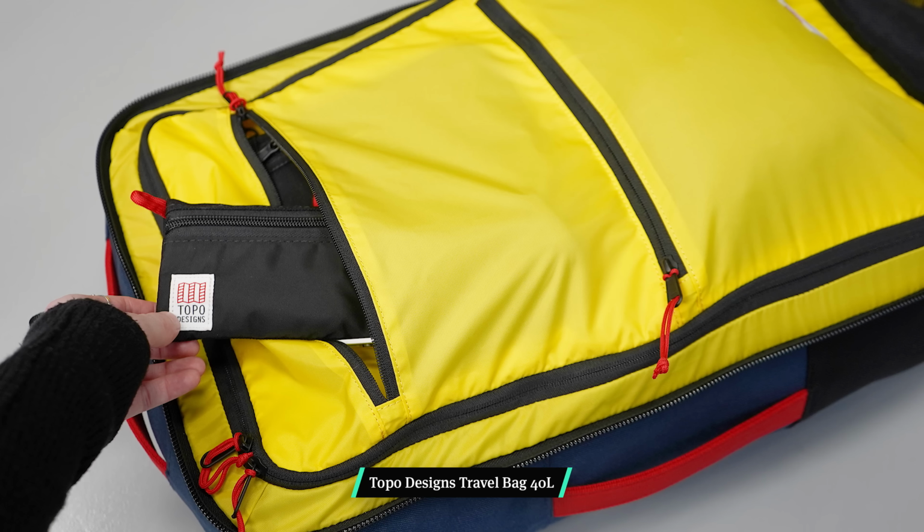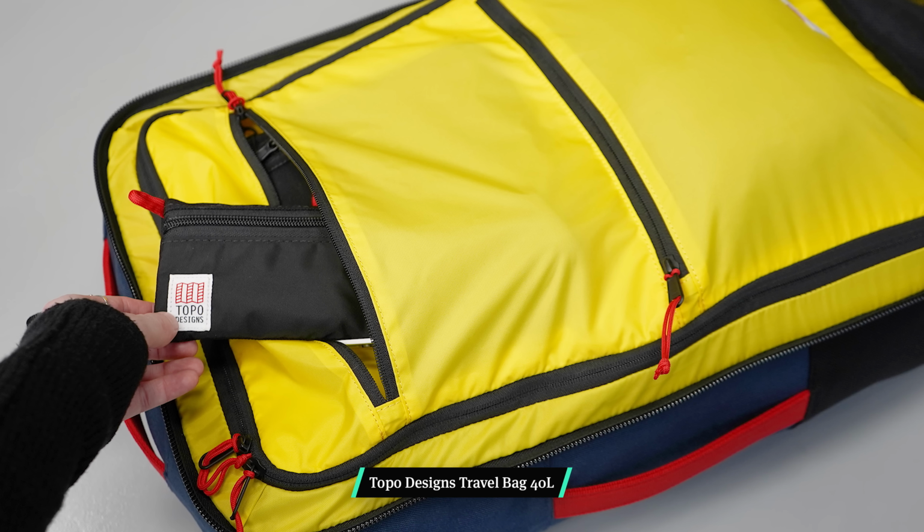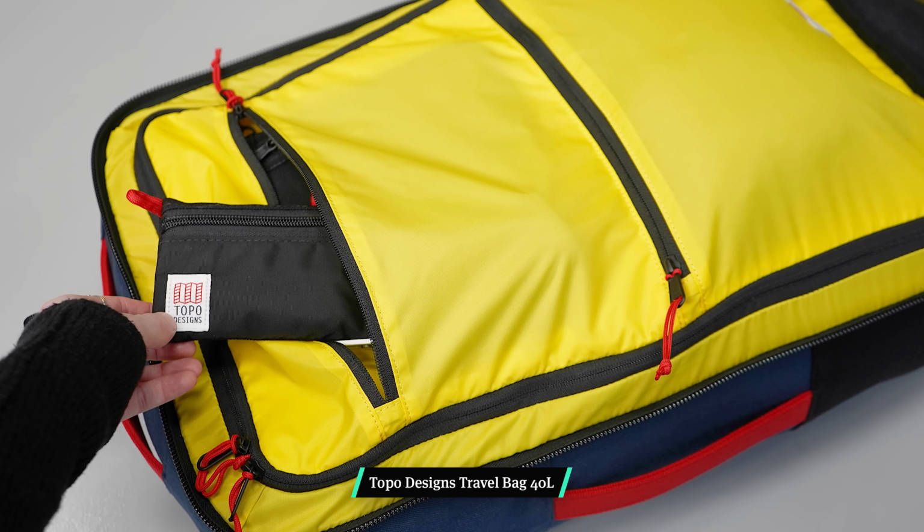If you want to see an example of a really great high visibility interior, check out Topo Designs. A lot of their pouches and a lot of their bags have either a really bright orange or a bright yellow, green, neon color going on, and it really allows you to see the gear inside very clearly.